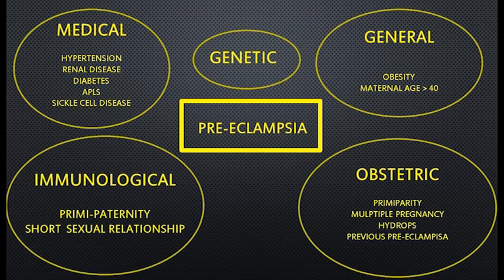We just have to look at some possible etiologies of preeclampsia. If we look at some genetic factors, women whose mothers had preeclampsia have a 20-25% risk of developing preeclampsia, and if they have a sister, that risk is up to 35-40%. Then one of our big problems in our community is obesity, and then also we do see more mothers that are over 40 years of age, which increases their risk.